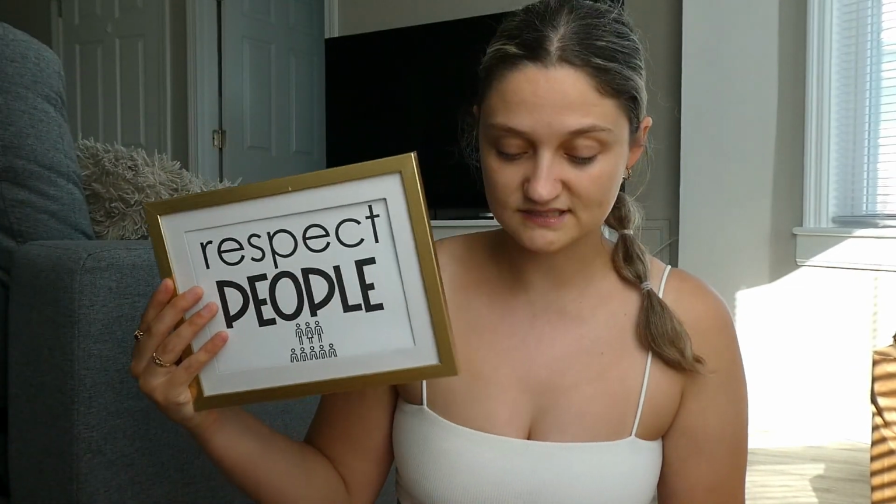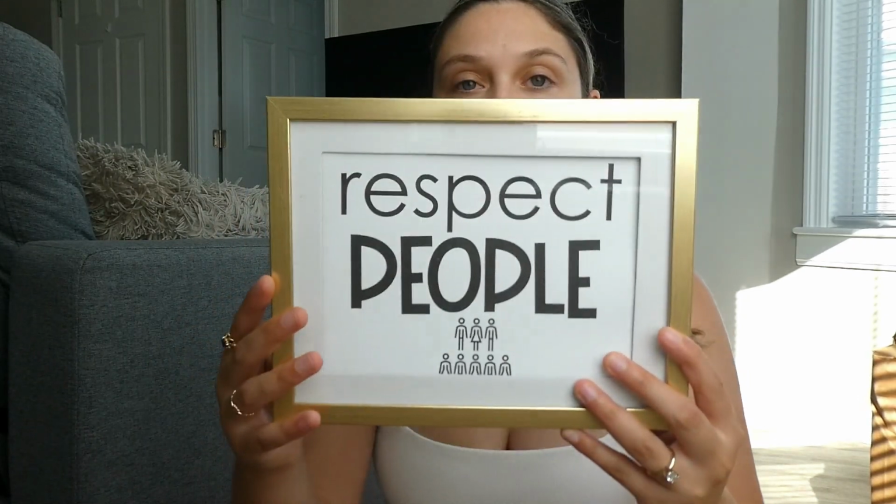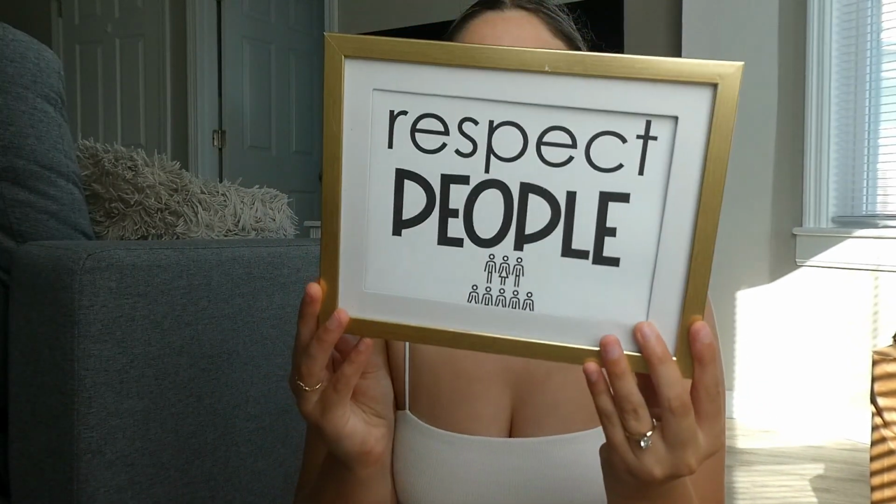We're just gonna jump right in. I don't even know where to start. I got these frames from Dollar Tree. They're just gold. And I'm gonna hang these up with our 3 class rules.